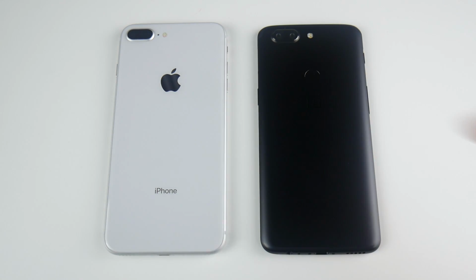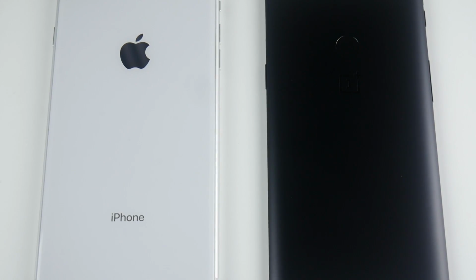iPhone 8 Plus versus OnePlus 5T. That video is coming up right now. Let's go.